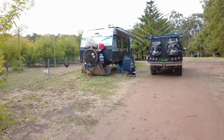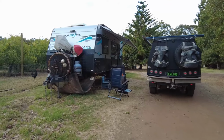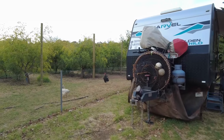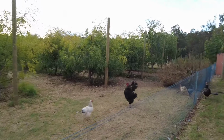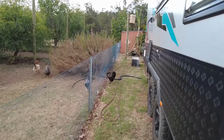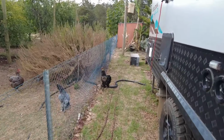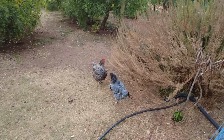So I'll just show you. This is where we're parked up. So car, van, and then over here we have the chickens. What are you doing out of the... Wait, you're supposed to be in there. You escaped. This one is a Houdini. Keeps getting in and out. Here we go, the chickens.